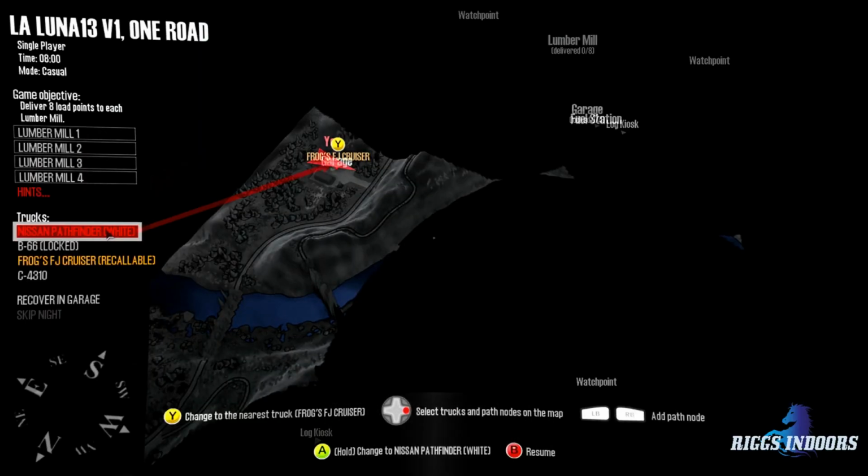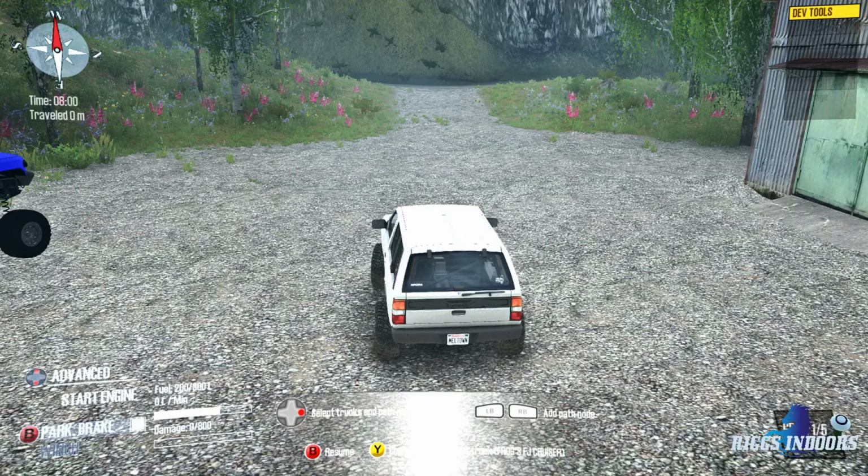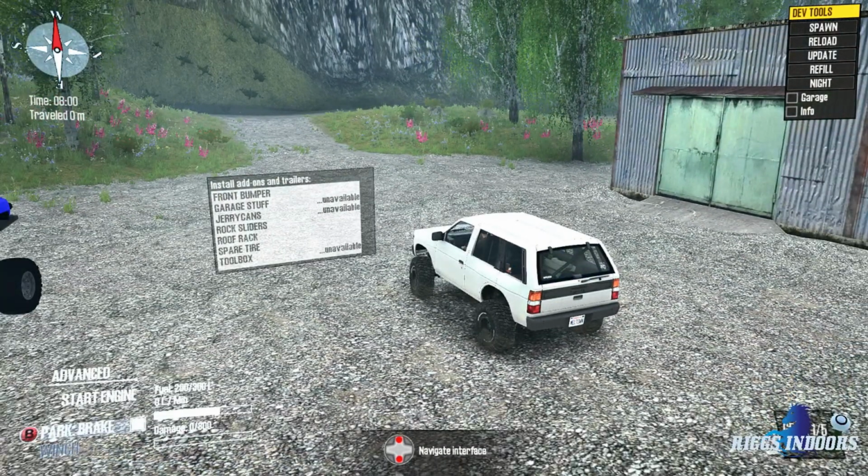Anyways, we're back with the La Luna series. This is La Luna 13. Hold on, wait a minute. We skipped 12. Did I just skip 12? Yes, I totally skipped 12 because, one, it's a logging-based map, pure logging. And I'm a trail guy. I'll do logging, but I prefer riding on trails with cool trucks. Kind of like the one I'm looking at right now.